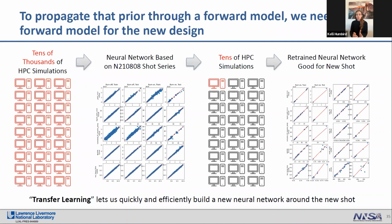Unfortunately, we need a new forward model for this new design. For all of this Bayesian analysis I was just showing you, we had a neural network trained on the 210808 design that was very specific to that design. Making that neural network cost tens of thousands of high-performance simulations. So it's a pretty expensive endeavor. We didn't have time to make a new neural network from scratch on our new design that we wanted to make a prediction for. We only had about a week to make this happen. So we ended up taking advantage of a technique called transfer learning that basically let us take the knowledge we had learned from our neural network trained on the 210808 data and retrain just a small portion of that network to shift its predictions to be in line with a new design.